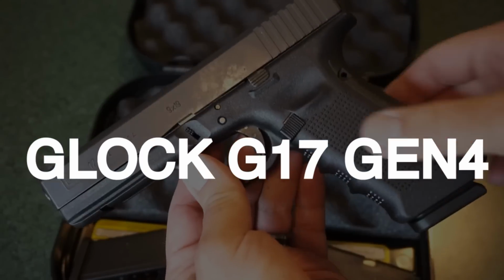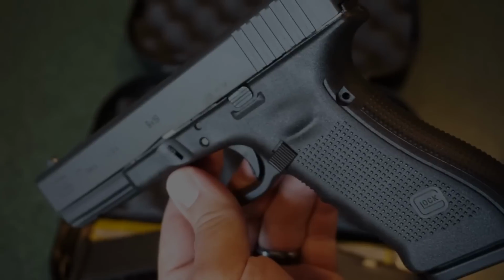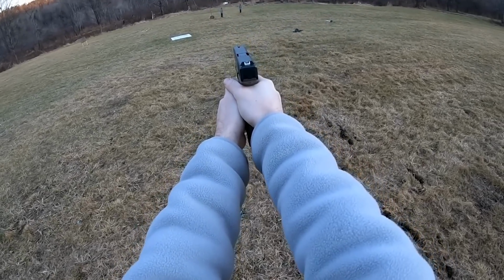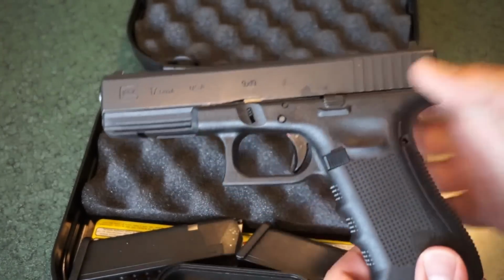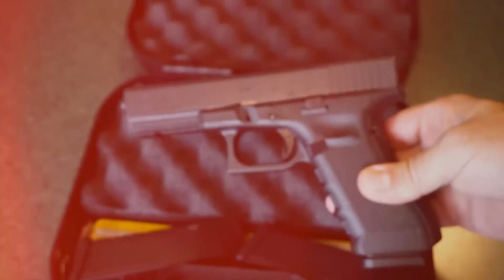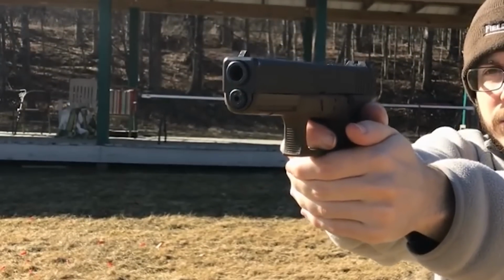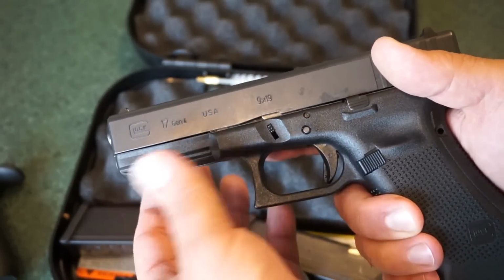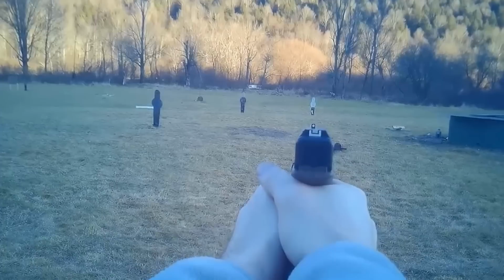Number 16. Glock G17 Gen 4, $620. This is the second Glock in our list. I know, we know. However, the listed guns are also, statistically, the most reliable guns in their class. There are plenty of great 9mm pistols out there. In fact, the next one on our list is the second runner-up in reliability. However, the Glock G17 9mm is the most reliable 9mm semi-auto pistol with the greatest ammo capacity in its class, sporting a 17-round magazine capacity.